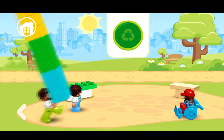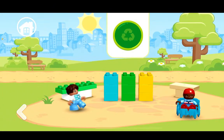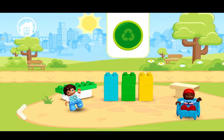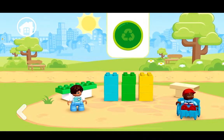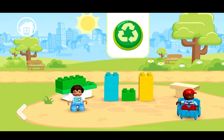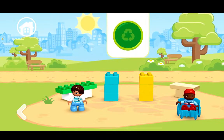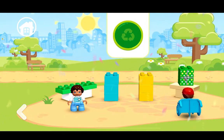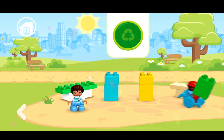Oh, it's a playground with garbage. Here we need to put cubes of the same color on the bench and press the big green button. Let's start. Take the green cubes. 1, 2, 3, and press. Yay! For your walk, you get a gift. Try again.